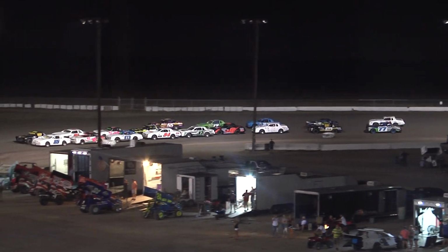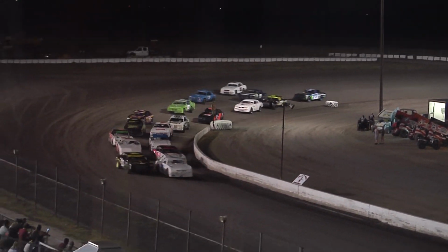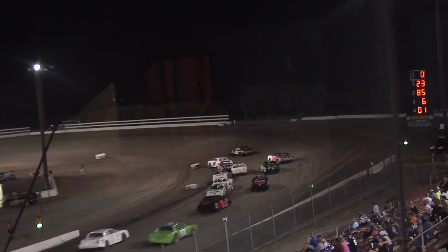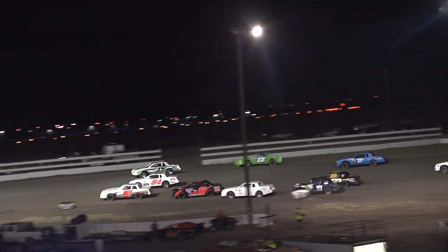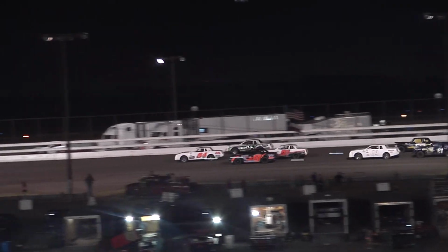We're looking for a start here. Green flag's waving. Oh, we got tires getting hit. We got cars banging, doors banging. Four wide down the back straightaway for like 8th.